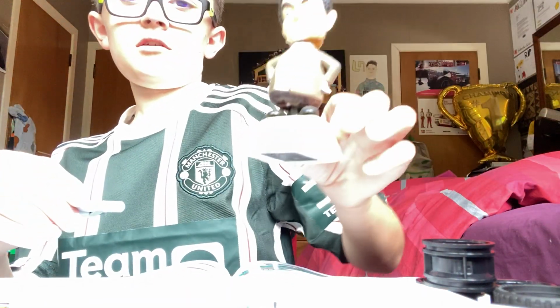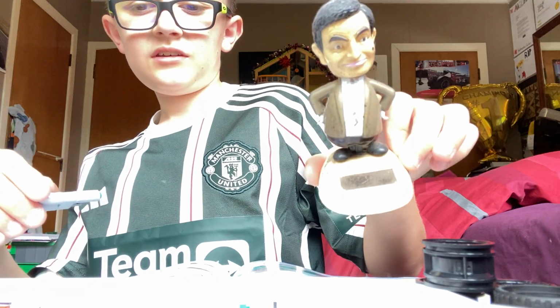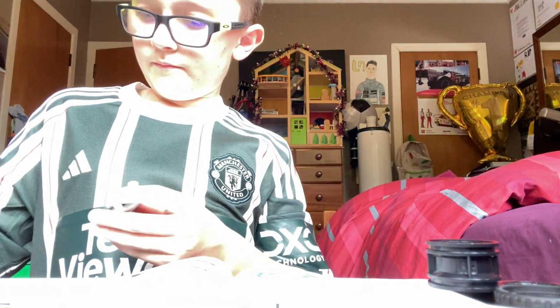If you're wondering what that beep, beep, beep noise is, it's my Mr. Bean bobblehead, or whatever you want to call it. I don't know. It has a solar panel on the front of it, and when the light hits it, it starts moving. It was actually my grandpa's, but he gave it to me because when I was little, I loved watching Mr. Bean.